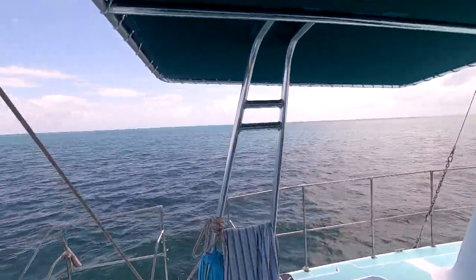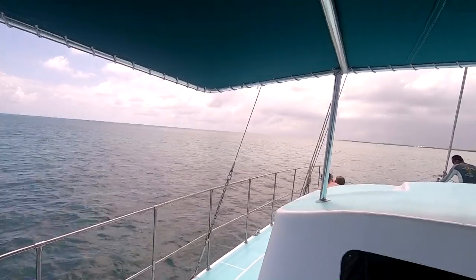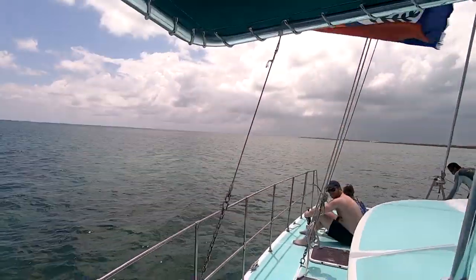Amazing day sailing here. Right off the Belize Barrier Reef, we're headed to Caye Caulker. We're gonna check out the island for a little while. We got some bikini babes laying up front. Can't beat it.